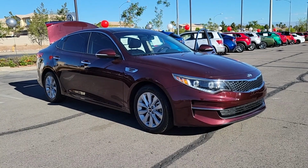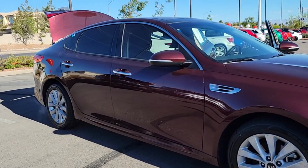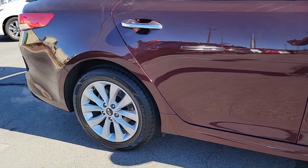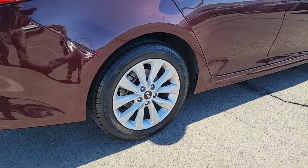Picture yourself in the 2016 Kia Optima. This vehicle is an outstanding buy with fewer than 80,000 miles on the odometer. Bring comfort and convenience with you wherever the road leads in this sporty, family-focused Optima.